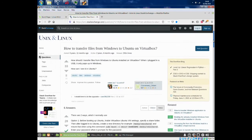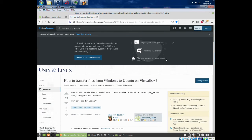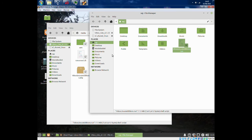But this is not a guide. I'm not going to try and walk anybody through it. I kind of got it right. I hate dealing with the terminal anyway. But basically, if you did Google or search for how to do guest editions on Linux Mint or whatever, you'll find loads and loads of resources on that. I managed to do it. If I can do it, then you could do it if you're interested in doing that. But there's no point in using this if you can't copy files at least one way or the other.